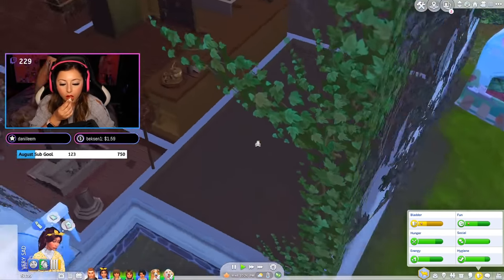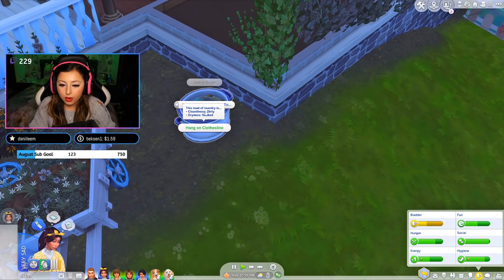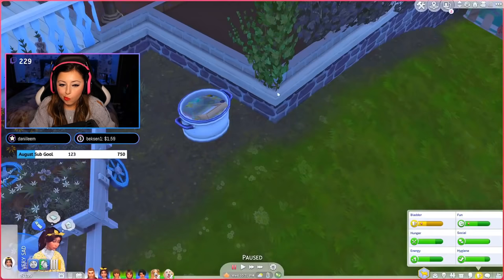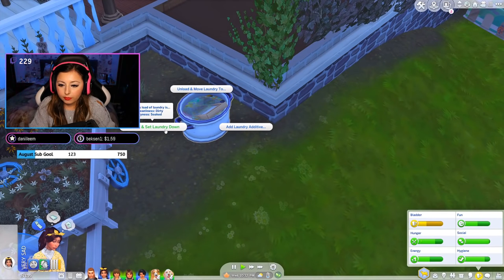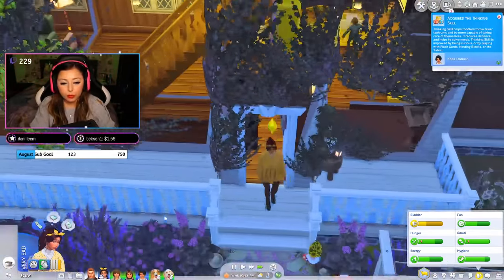Is the wash tub full? Oh yeah, it is. Hold on, is it washed? Oh, it's dirty. How is it dirty? It's dirty and soaked. Unload and set the laundry down and then put it in there and wash it. Why is that so difficult?